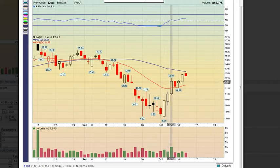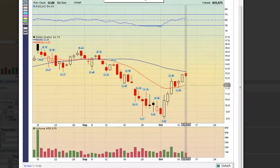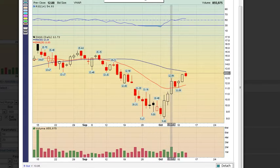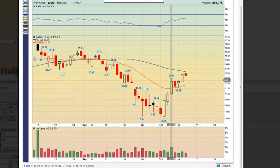I watched it for a few days, and then all of a sudden, as you can see here, it broke through the 20-day moving average right here, the red line. That's the 20. It broke through it. So to me, that was a very good sign that there's strength in this name. Okay, so now I just had to wait.